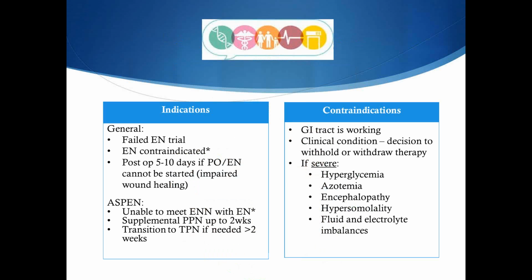So the indications for PPN: you failed an enteral trial, or enteral nutrition is contraindicated, or if the patient is a surgical patient and at day 7, usually between 5 and 10 days post-op, we cannot start either PO or tube feeds, then we should start CPN. The guidelines from ASPEN were revised last year, and they recommended that if the patient's not meeting 100% of their needs from tube feeds after 2 weeks, we should use supplemental CPN.